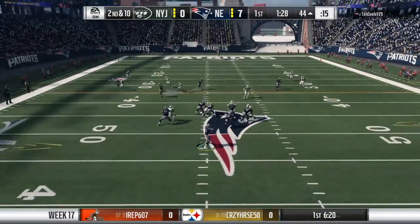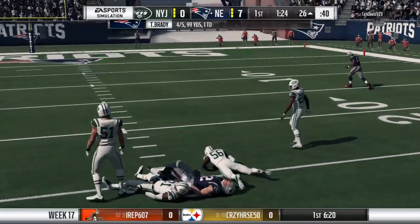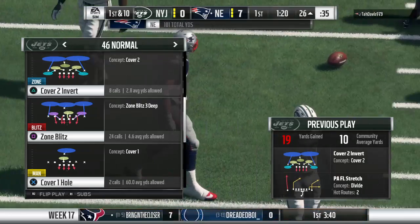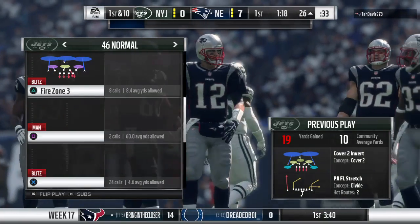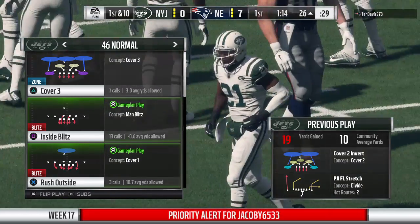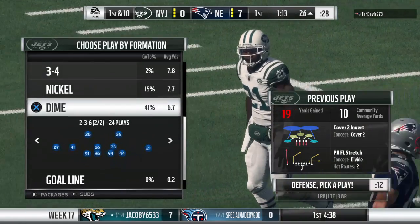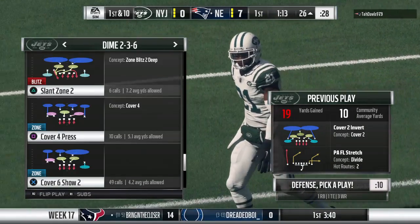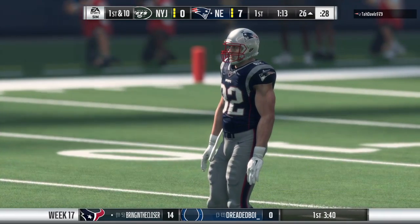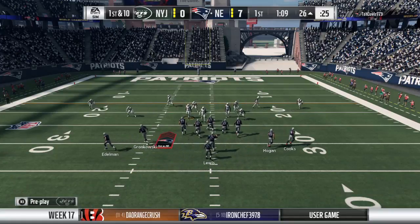Play action. Now it's Brady. And he will find his big tight end over the middle. And he's going to get this inside the 30. They call it a gain of 19, and it moves the chains. First down and 10 now for the offensive group.